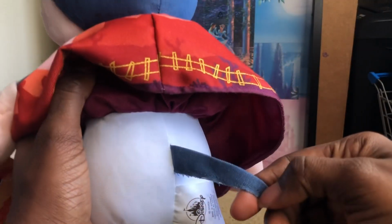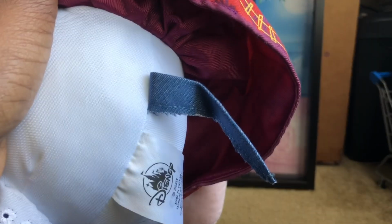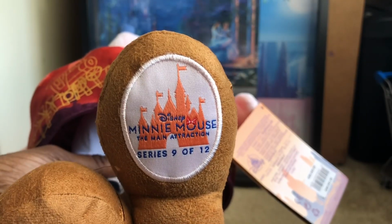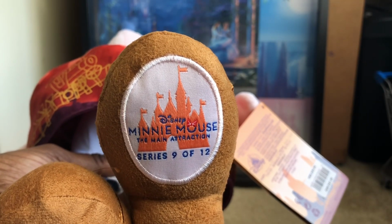And we got to check for the tail. Okay, we got action. We got a tail. So we do have a tail with this one. I think it's that one series, I can't remember, that didn't have a tail. But this one does have a tail, so let's keep that in mind. And we got the bottom. And then, of course, on the bottom of the heel, we have Disney Minnie Mouse, the Main Attraction, Series 9 of 12.